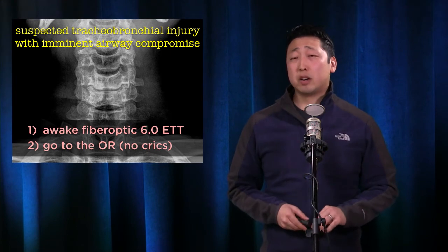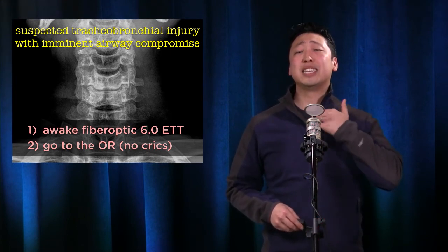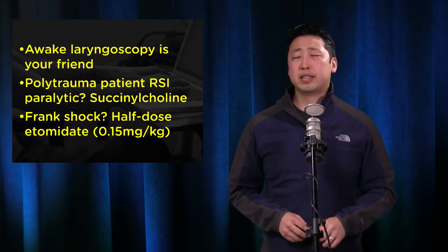Cricothyroidotomies generally are not going to be successful in these cases, because the laryngeal transection or injury is going to be distal to where you're going to be performing the cricothyroidotomy. So that's something to be aware of in the back of your head. You don't want a bloody mess inside your ED.